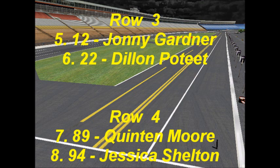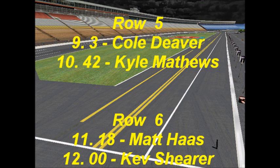Starting 7th is Quinten Moore in the 89 machine, and beside him will be the 5-time champ Jessica Shelton. Has never won an All-Star Race yet, though. We'll see if this year can finally be the season. Well, we'll find out. Shelton will roll off 8th for the race this season. Starting 9th will be car number 3, Cole Deaver in the GM Goodwrench Chevy. And beside him, in the 10th position, is Kyle Mathews with that Jane McMurray 42 Haviland look.